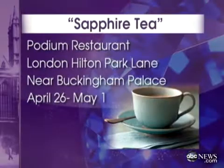Now, also while you're there, who doesn't want to go to high tea when they're in London? Especially if it's your first time, you've got to do it. The Podium Restaurant at the London Hilton Park Lane is having a sapphire tea, and they're really playing up Kate's engagement ring. So it's blueberry macaroons, blueberry scones, blueberry muffins, blueberry jam, everything blue. That's about $50 per person, from April 26th through May 1st.